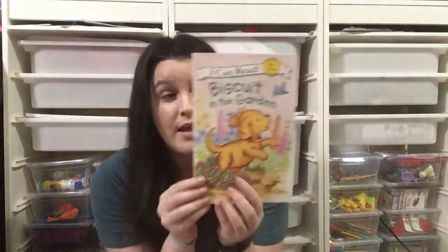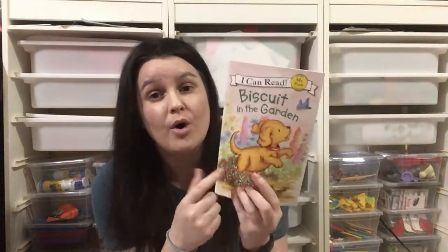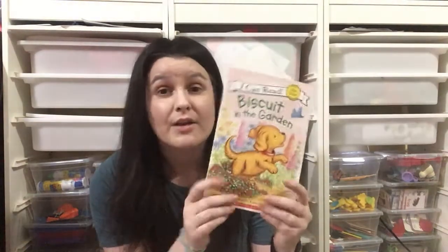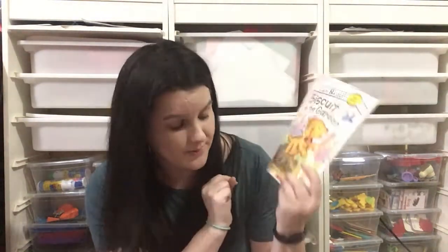And then I got a biscuit book, so super simple, but it is a My First Reader, and we have been loving reading these in our home. They are so easy for my son to read, and he feels so confident, and we have a few of these, so I picked up this one since we did not have it.